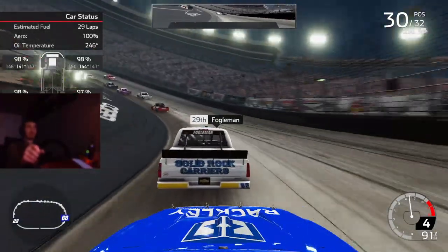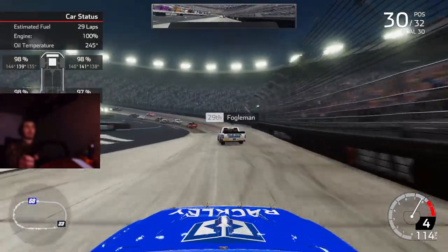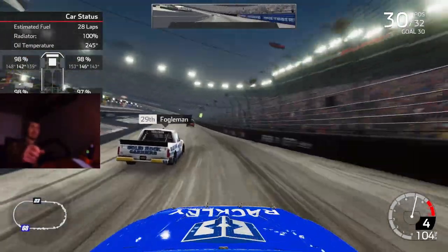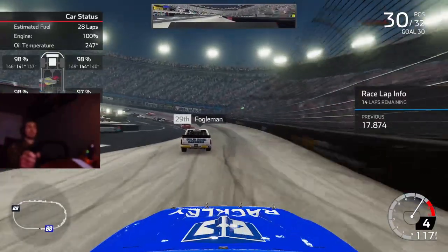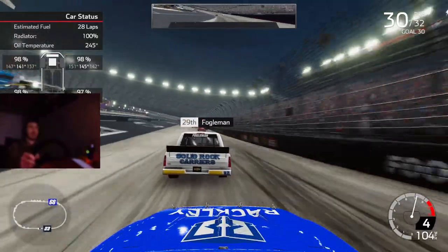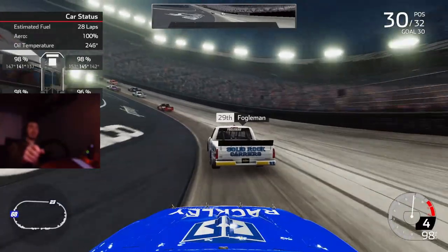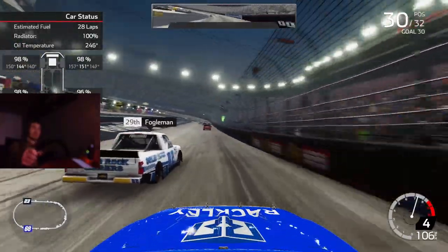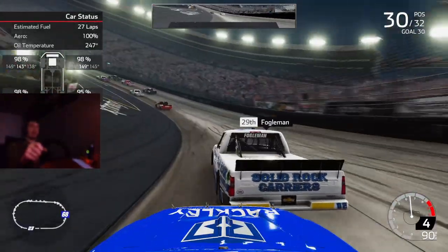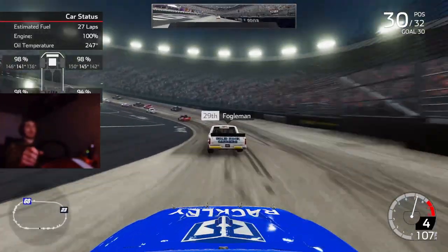And 30th at the moment. Let's try to keep it that way. And I expect the leaders to start catching us here soon. In which case, my goal is just to essentially be the last car one lap down when the leaders do finally catch us, so that we get that free pass. That would help us out a lot. Dove it down in there a little bit on that corner, but we're all right.